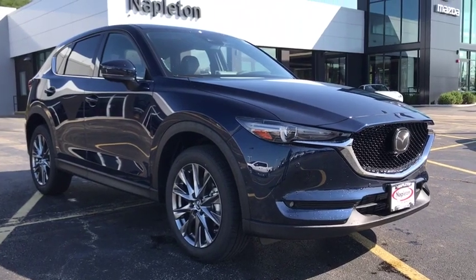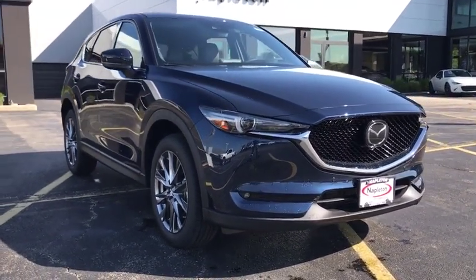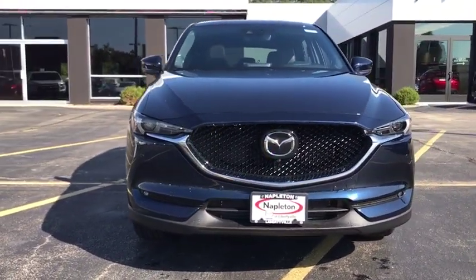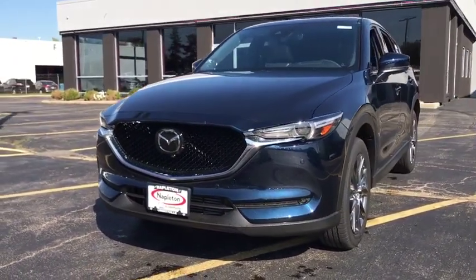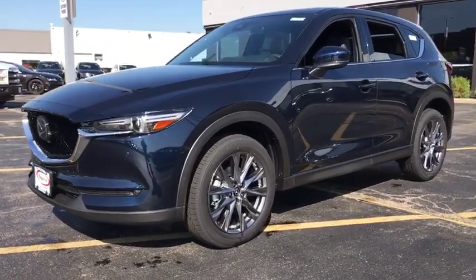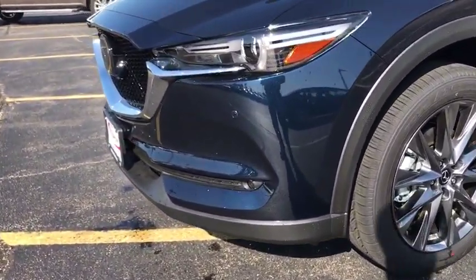We are pleased to show you the 2019 Mazda CX-5. With its fuel-efficient engine, engaging driving experience, and daring styling, the Mazda CX-5 is a good pick for those seeking a sporty yet thrifty crossover SUV. This vehicle has less than 100 miles. Here are some of this vehicle's great options.